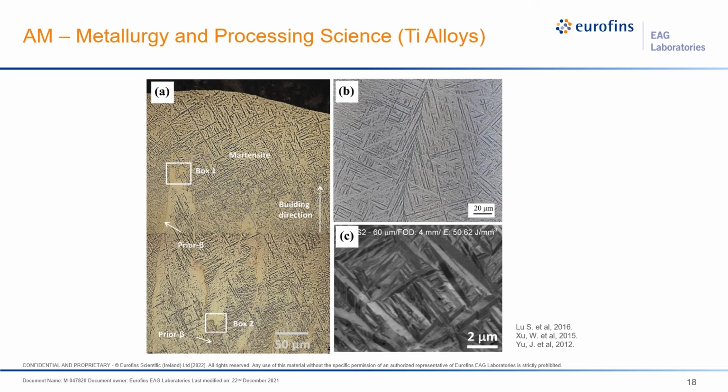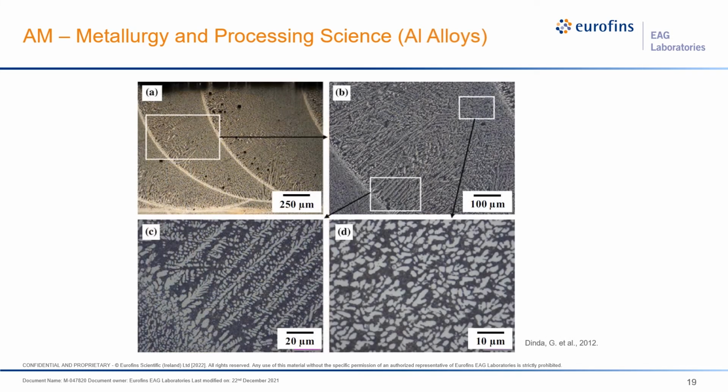So next, we will show an example of aluminum alloy in additive manufacturing. The most common aluminum alloys printed are the eutectic aluminum silicon alloys and the hardenable aluminum silicon magnesium alloys. The microstructure of aluminum silicon alloys consists of primary aluminum and eutectic, fully eutectic, or a mixture of primary silicon and eutectic, depending on the composition and the solidification conditions.